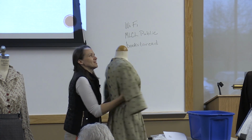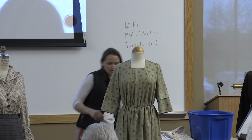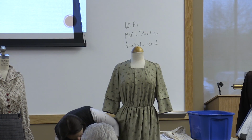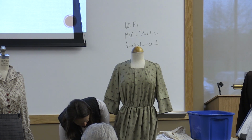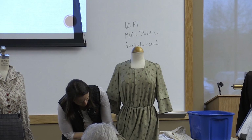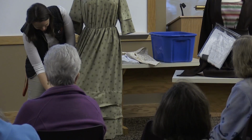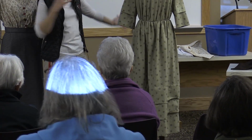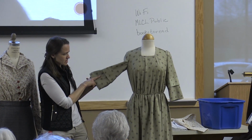But this one, it looks like it's just kind of a basic day dress, but when you look at it, this front panel here is incredibly long. You turn up all of the pieces of the garment, and then you make these little tucks like that. So this is the one level here. There's another level there and another there. And there's the third one right there. And so when you cut it out, you have this huge piece of fabric, and then you just kind of tuck it all up. The same thing is done with the sleeves.